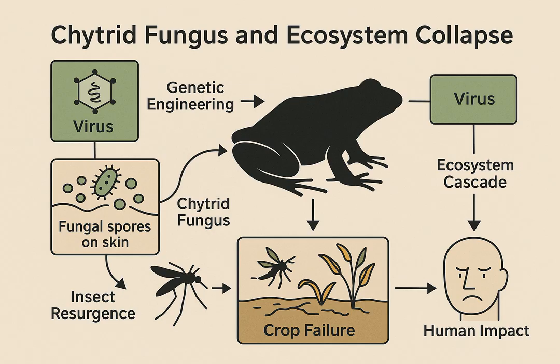And it seems the main suspect is this silent killer, a fungus called Batrachochytrium dendrobatidis. Bit of a mouthful. Yeah, most people just call it Bd, or sometimes chytrid. Right, chytrid, and it's just wreaking havoc on amphibians everywhere. It's really catastrophic. It really is.